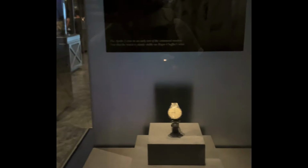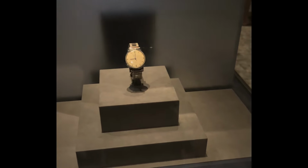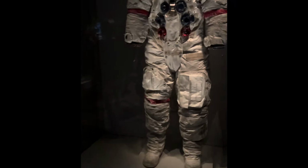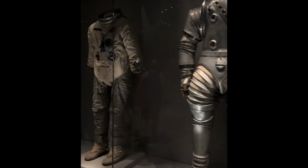Oh, it's Roger Chaffee's watch. Wait. Yeah. Why is it not moving? Because the battery is dead. Can I squeeze one? Alan Shepard's suit. You know who Alan Shepard is? First American in space. But these are all the different suits that people made for going out into space.